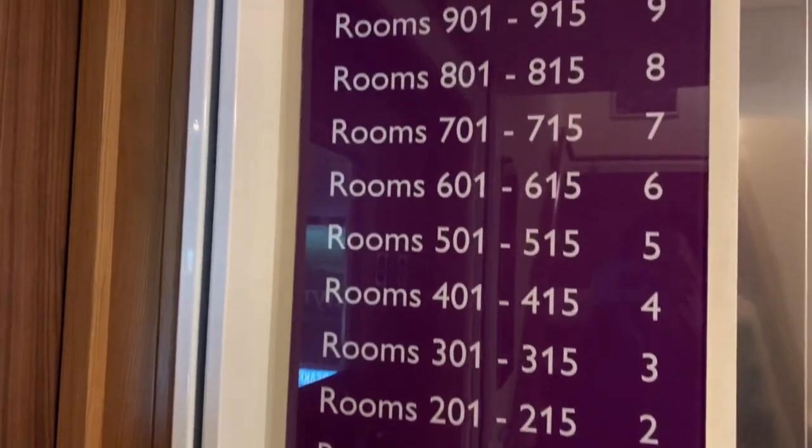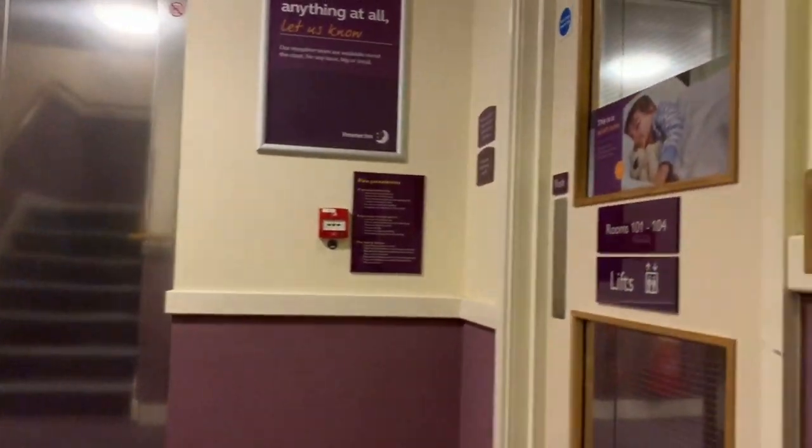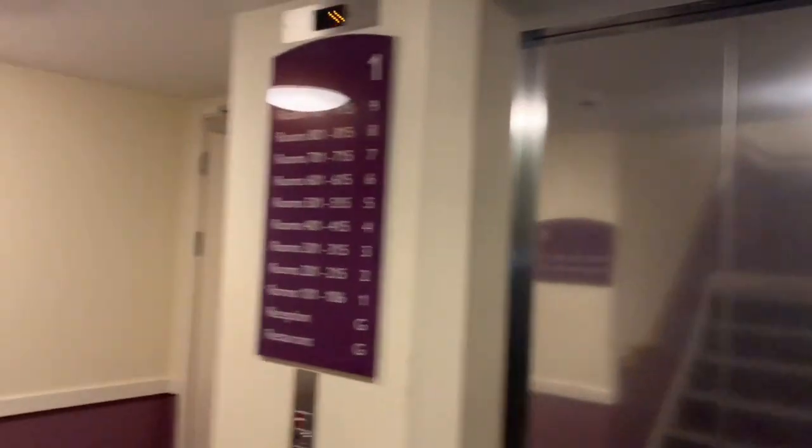I'm on floor 5, so let's see what the staircase is like. Nothing crazy, just purple.